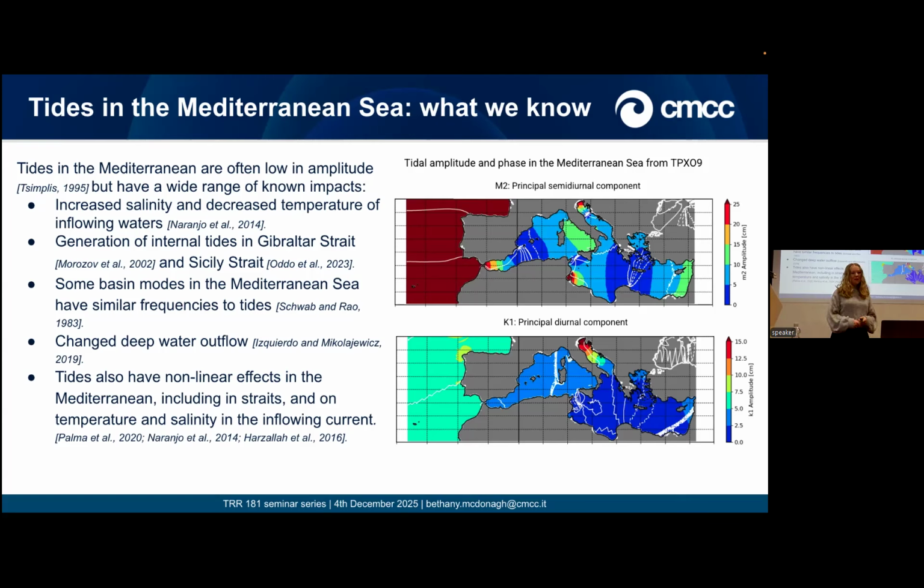We know that tides increase the salinity and decrease the temperature of the water flowing into the Mediterranean Sea from the Atlantic Ocean through the Gibraltar Strait. And this is the only entrance and exit to the Mediterranean Sea from the open ocean. So anything that's modulating this inflow, in terms of the flux but also in terms of the tracers, is really important for the Mediterranean Sea overturning circulation.